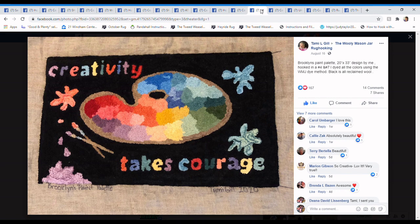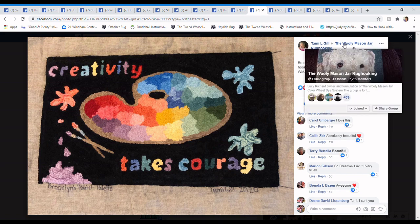Which one was this? The woolly, ooh, what was it? Woolly, my thing's in the way. Woolly Mason Jar. Oh my God, how did I not get that?